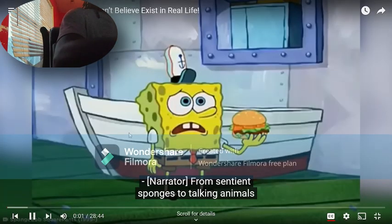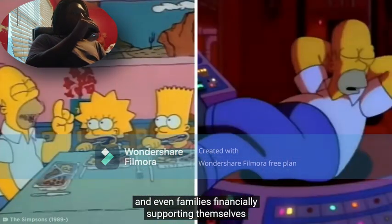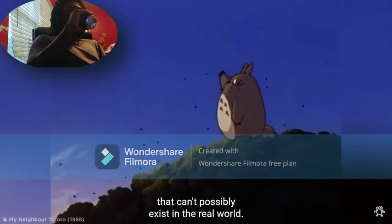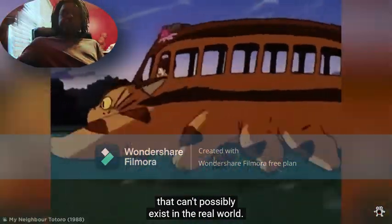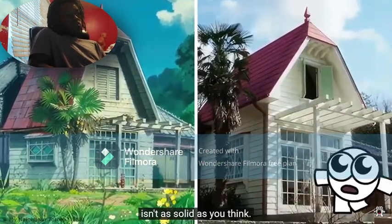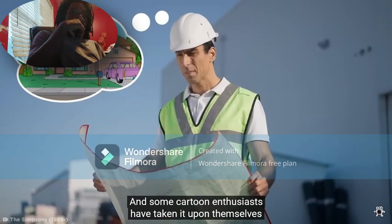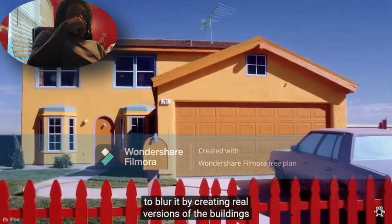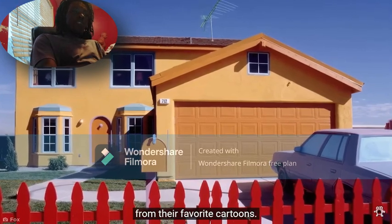From sentient sponges to talking animals and even families financially supporting themselves off of a single salary, cartoons are full of weird and wonderful things that can't possibly exist in the real world. However, the line between fiction and reality isn't as solid as you think, and some cartoon enthusiasts have taken it upon themselves to blur it by creating real versions of the buildings from their favorite cartoons.